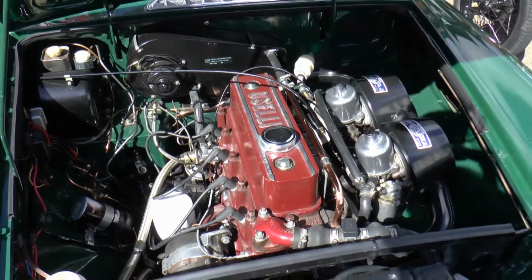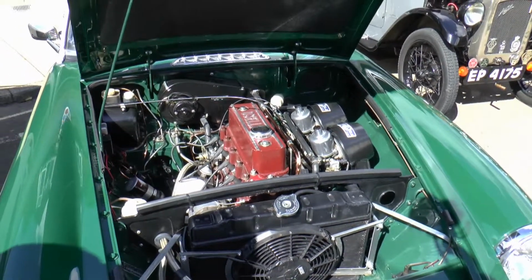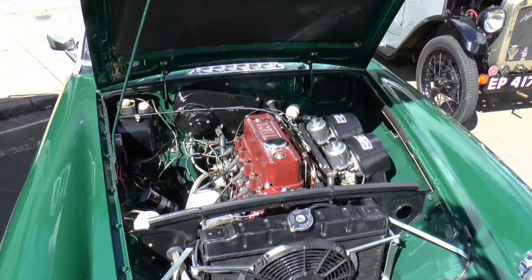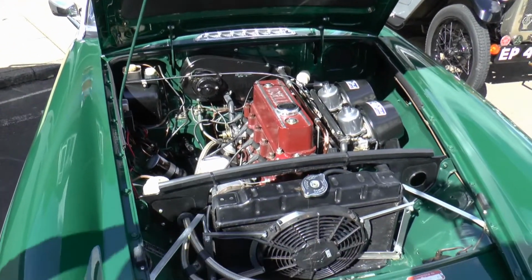Very nice. Now, this is the 1800, with a high lift camshaft. Which was a bit quick in its day. It was in its day. Today it's obviously not very fast, but in its day it had its moments. It's had its moments.